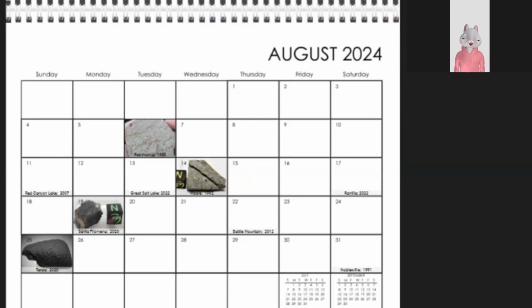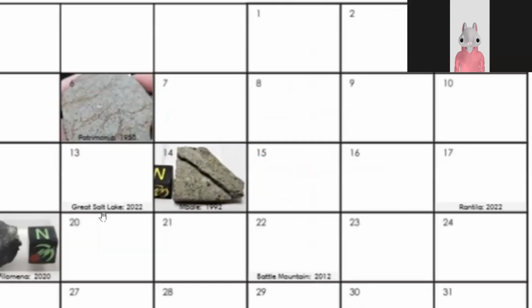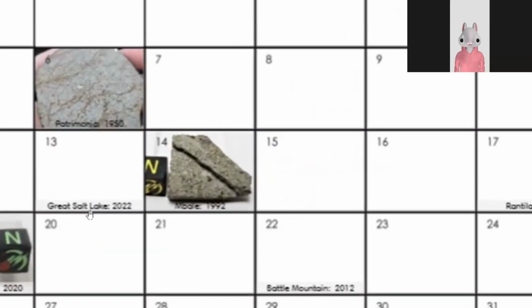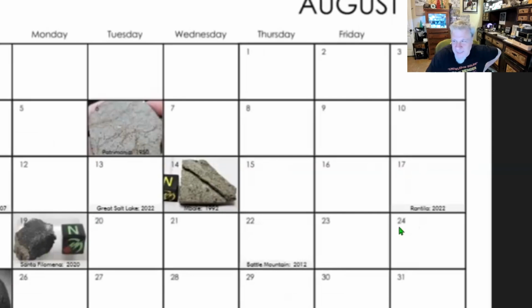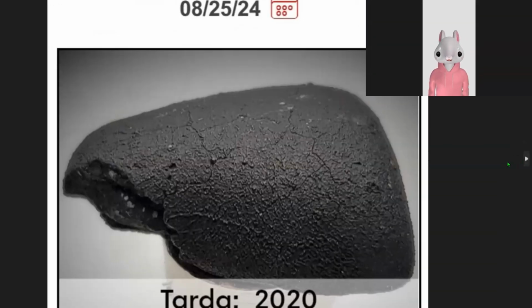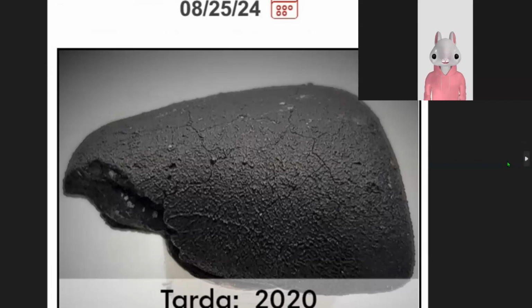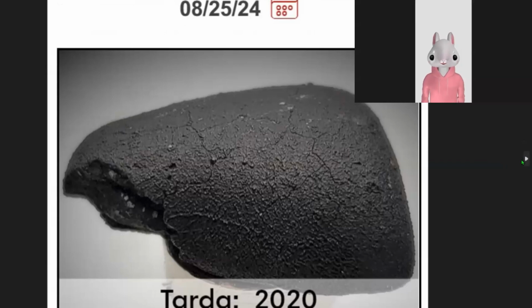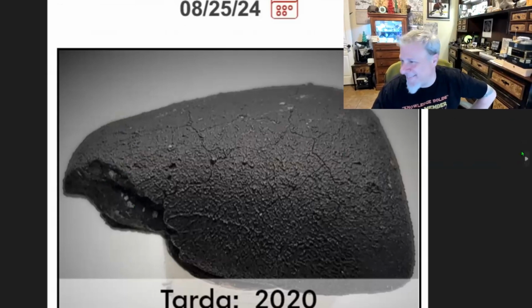That's about the limit of what I know. We knew that much. So we got some August. Oh, there you go. Tarda. I think that's the one I used. I don't remember whether I have a 0.9 gram or a 0.5 gram Tarda, I don't remember which one I used, but it's pretty nice. I like mine better because it's cracked and I can see the inside.